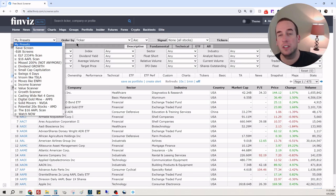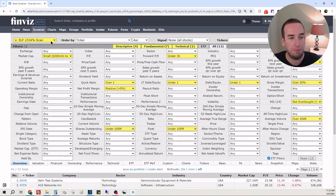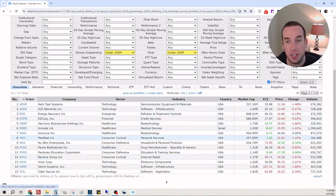So the first one we're going to look at is my most recent ELF scan. This one is looking at ticker symbol ELF. This stock went from the low 10s to over $196. So you do the math there. But this is to find stocks similar to ELF when it went from $22 to $196. So take a screenshot. It does produce 15 stocks here.